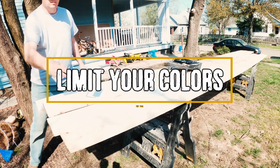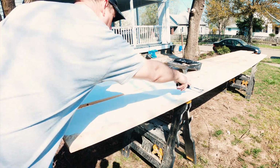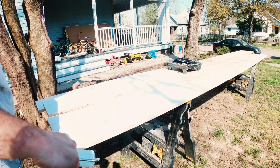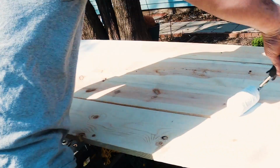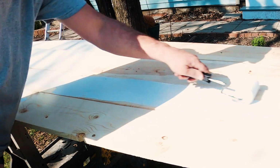Also, I try to keep my paint color selections to a minimum. This way I don't have a lot of paint sitting around the house. This also helps aesthetically. By having a limited color palette, the colors can work together throughout the design and bring all the visual elements together in harmony with one another.